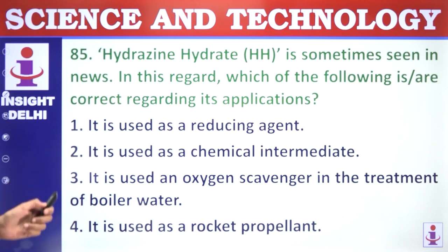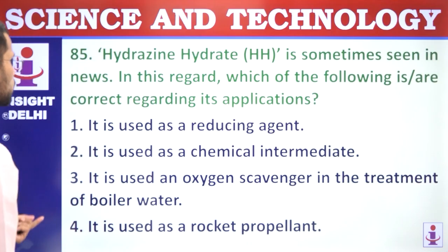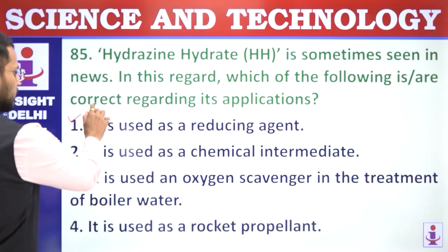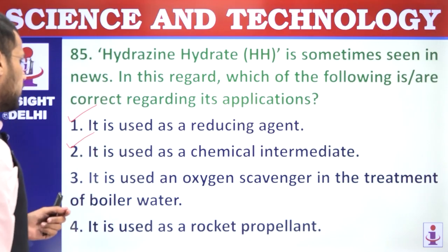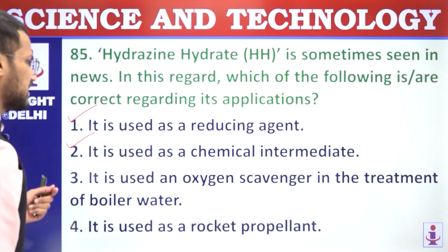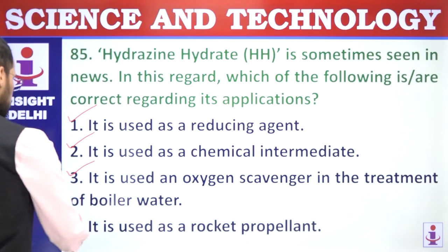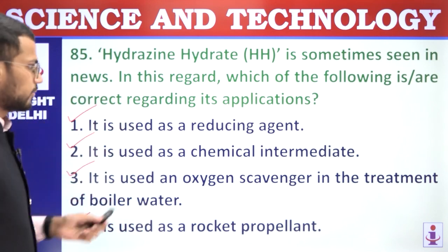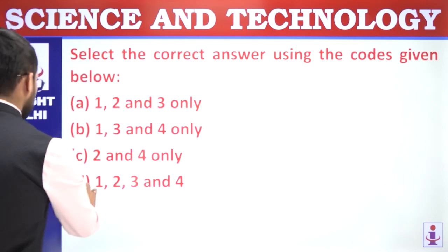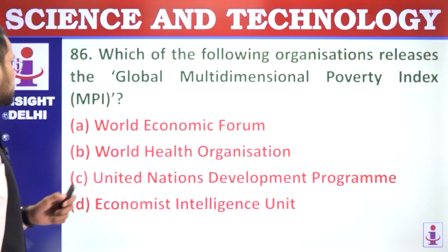85. Hydrazine hydrate is sometimes seen in news. In this regard, which of the following are correct regarding its application? Right, so hydrazine hydrate is used as a reducing agent. It is used as a chemical intermediate. It is used as an oxygen scavenger in the treatment of boiler water, and it is also used as a rocket propellant. So all four statements regarding hydrazine hydrate are correct statements. Answer is 1, 2, 3 and 4. Right, so question 85, answer is D.